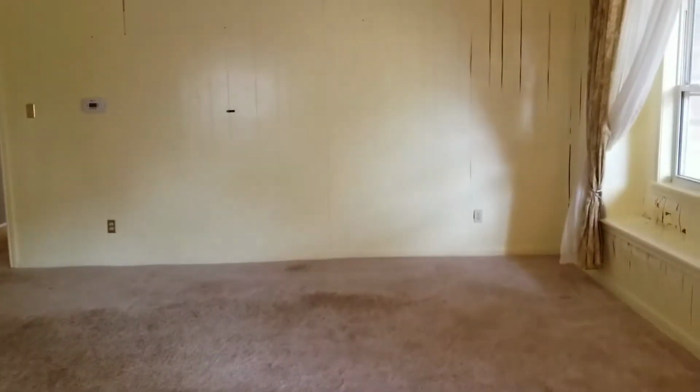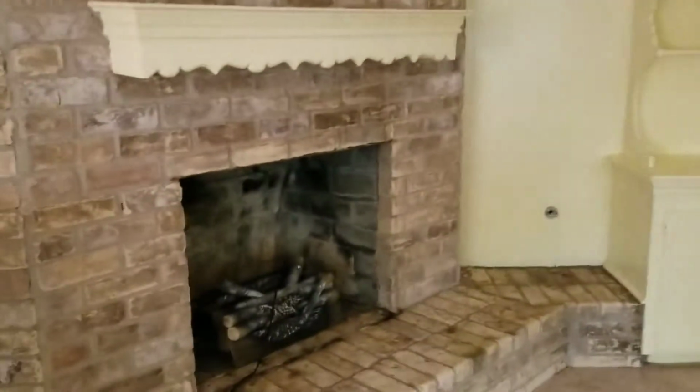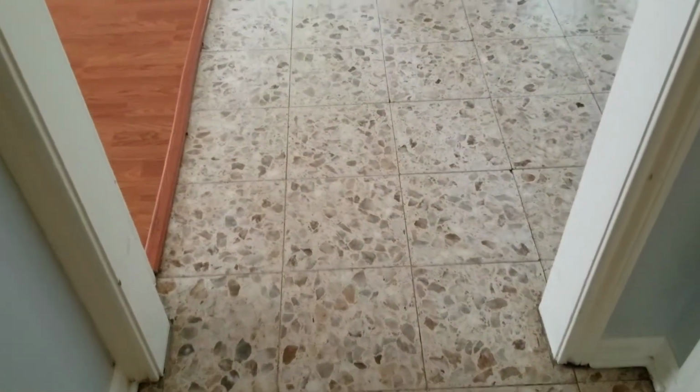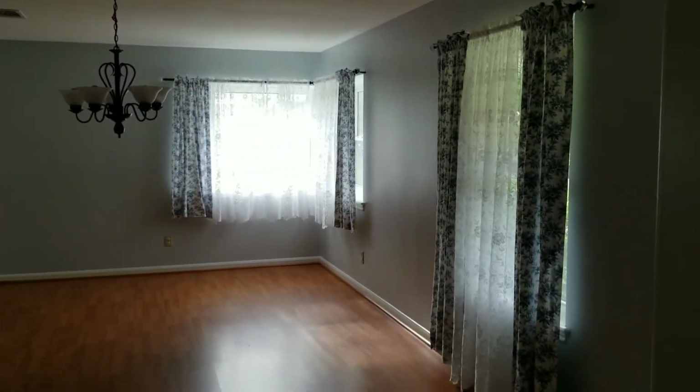Living room. Good sized living room. Fireplace. Built-ins. Oh, and I should say that that living room would be great for entertaining. Here's the entryway. Oh, check out this tile. That's 1968 tile. It's still in good condition. Here's the living room and dining room. Built-ins. Curtains are staying.